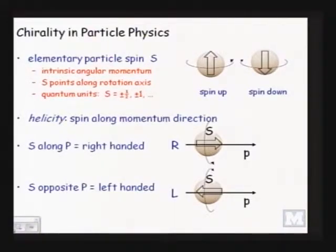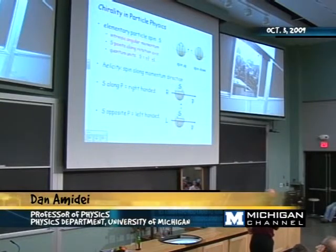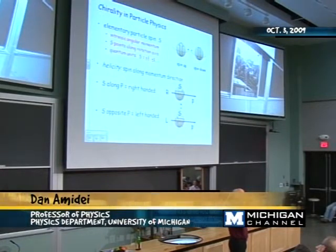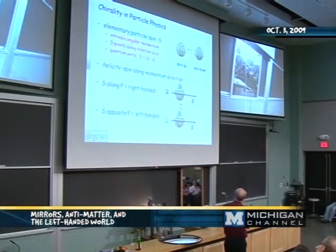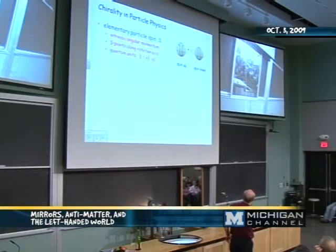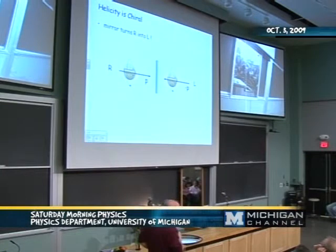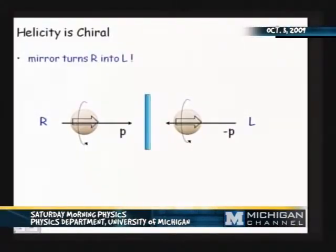The particle on the bottom has its spin pointing the other way, right? And so if I put my thumb in the direction the particle is going in, and I want my fingers to go in the direction of the spin, I have to use my left hand. So these two cases of a particle spinning along its direction of motion or spinning opposite to its direction of motion are kind of a right and a left. Okay? Righty-tighty, lefty-loosey. Fundamental particles. This property, the helicity, it's chiral.